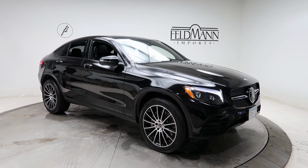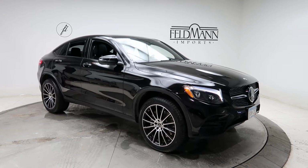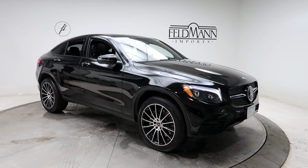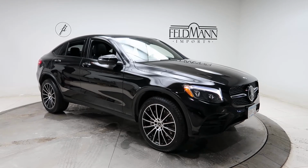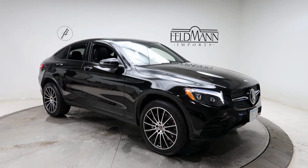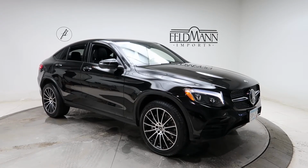The AMG Line, which is going to give you AMG body styling with brushed aluminum sport pedals. For wheels, we've got 20-inch AMG multi-spoke wheels with black accents. The tires are in good condition. Exterior lighting package with active LED headlamps and adaptive high beam assist.